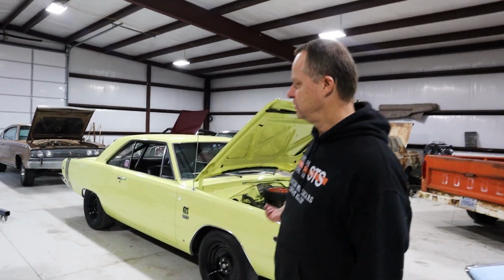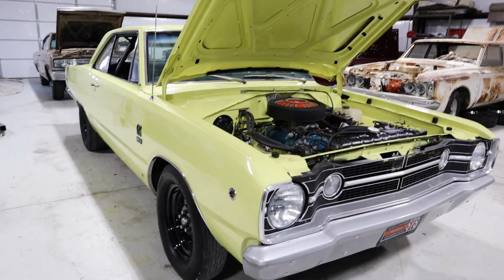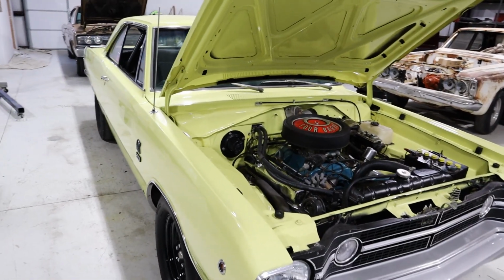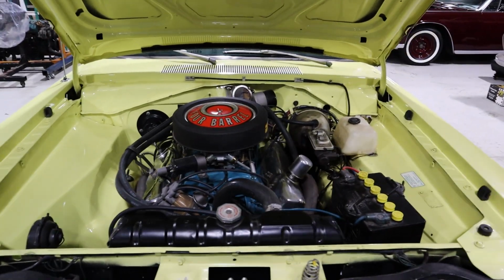This is my personal car, '68 Dart GTS. My parents bought it for me in '87 when I was 15 for $1,000. We've got it from the original owner. It's got a 512-inch 400 in it now. Bulldog heads, 12.5 to 1 compression, solid roller, exhaust manifolds, 1050 Dominator built by Thumper Carbs.